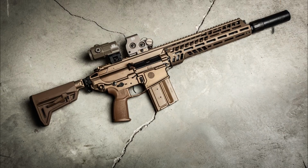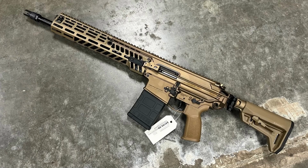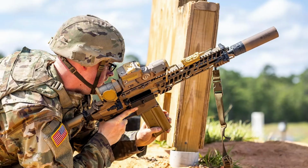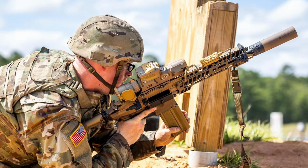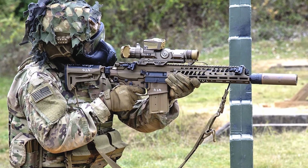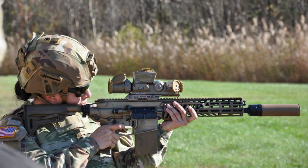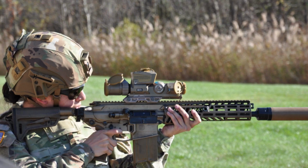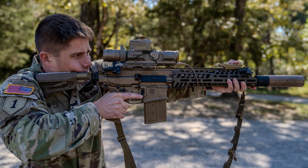That piston setup keeps fouling down, makes it suppressor-friendly out of the gate, and ensures reliability when the environment is trying to kill you. What makes it next-gen isn't just the caliber or the gas system, it's the whole ecosystem. The MCX-SPEAR is modular, able to swap barrels and calibers, and designed to work seamlessly with modern optics and suppressors. It's like SIG looked at every complaint soldiers had about the M4, range, lethality, suppressor use, and ticked the boxes one by one, in civilian hands.